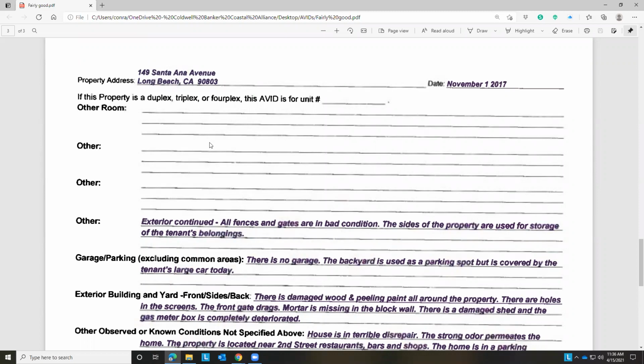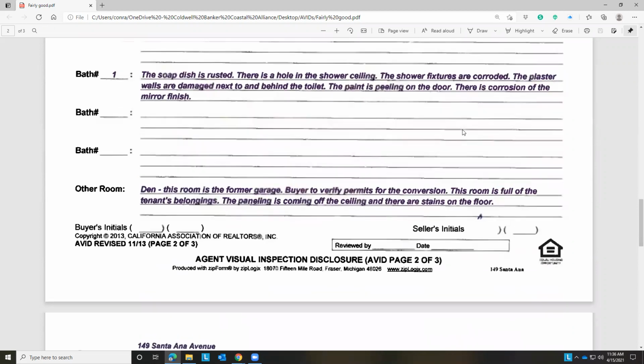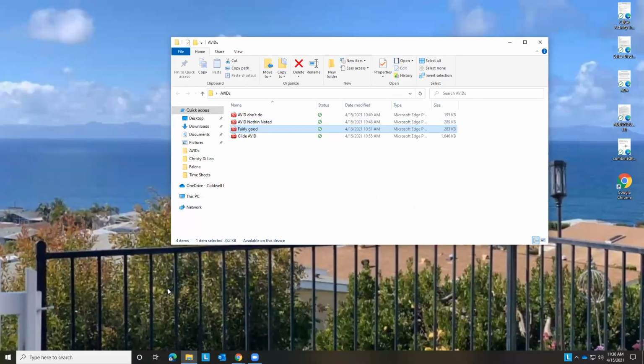So those are a couple examples of AVIDs that I have received that I was just able to find in the last 15 minutes. I can show you even more if I had more time. I have received completely blank AVIDs from agents. I sent it back and said, did you send me this by mistake? Is there another one that's filled out? No, that's the AVID. We don't want blank AVIDs.